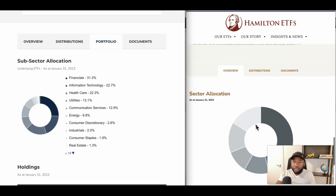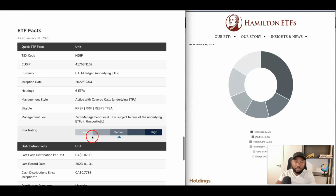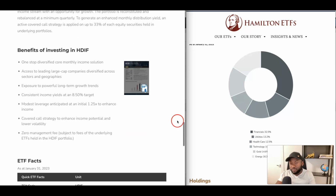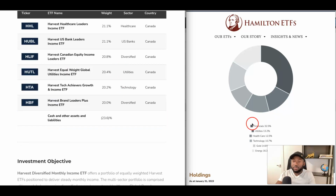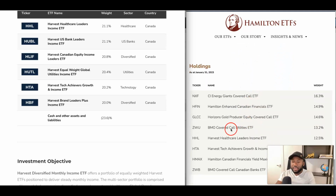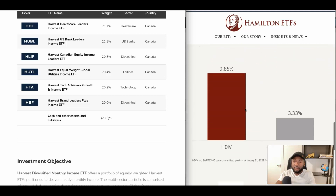And of course, out of this fund here, we can see they are global, as we've seen, and I've said that before. They have a lot of global companies as well, US, and also some international companies, versus here we only have mainly Canadian ETFs and Canadian companies.